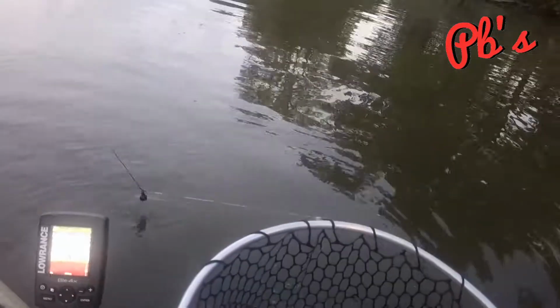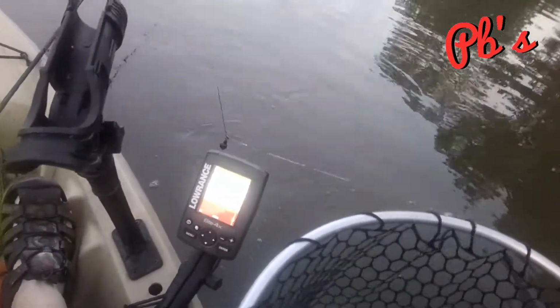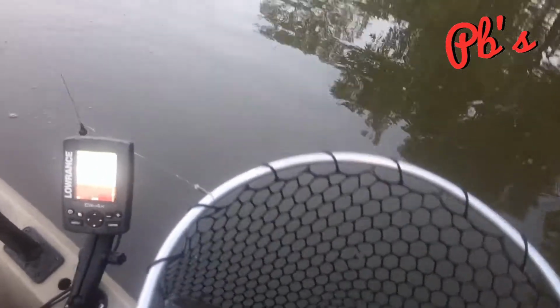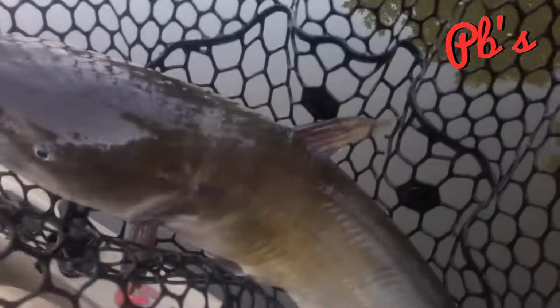So how do I get my bait? The shad I get, I use a cast net in local waters. And this one was caught on just a bunch of baby shad on a slip sinker rig. That's it. That's all there is to it. You just gotta be where the cats are. But that is a beautiful, beautiful fish. Life is good.